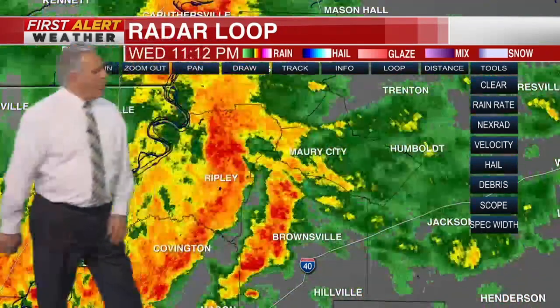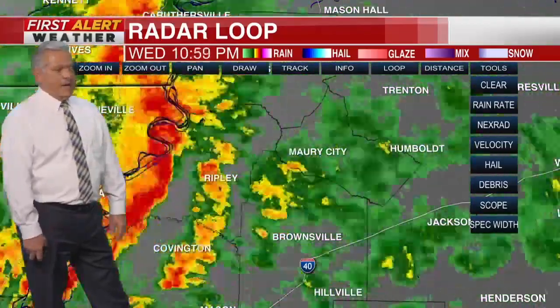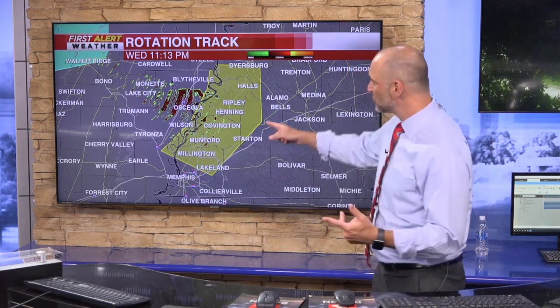Spencer, any power out? Oh, you're looking at the rotation track. What do you say? That looks pretty interesting there. What do you see? Yeah, I'm actually using that to look at the actual wind track, because there's really not a ton of rotation with this, and really what we're looking at is just the wind energy with this system, and you can actually see it on the rotation algorithm that we use.